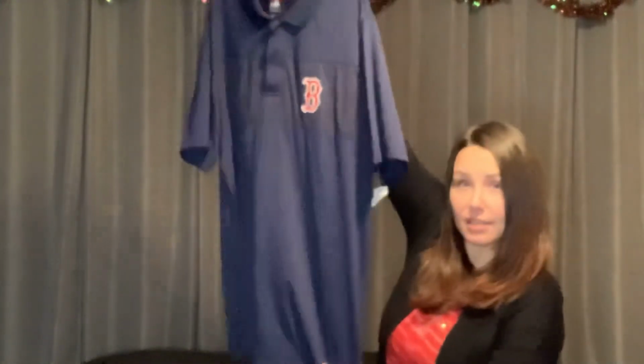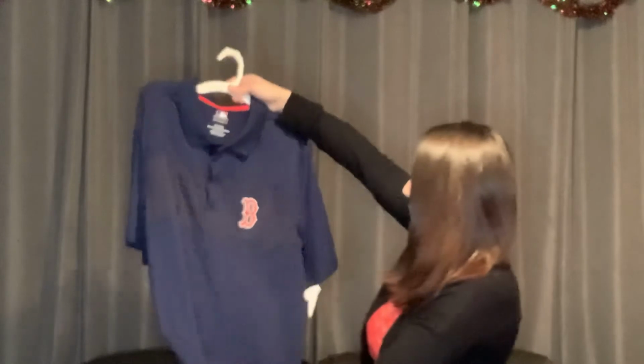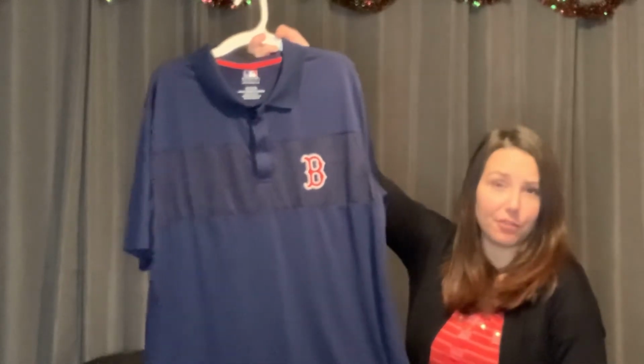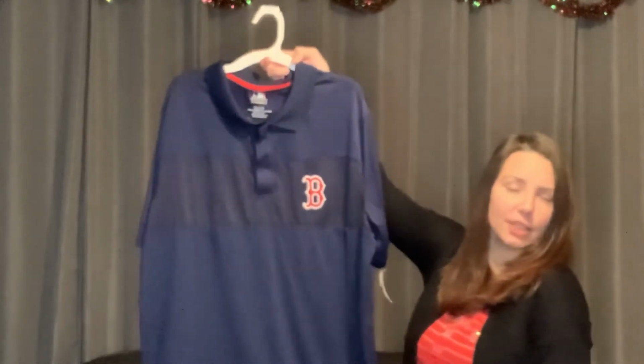Next is the basics. The thrift stores, the Goodwills. I got this at a Goodwill. It's just a Boston Red Sox men's, new with tags, extra large jersey type, authentic baseball wear. I did grab about 3 or 4 of them. I got them for $3.99, and I'll sell them for about $25.